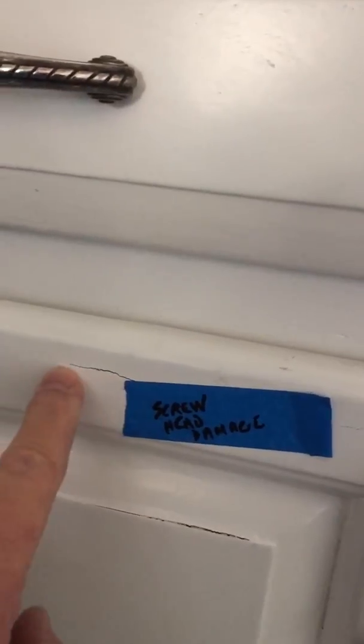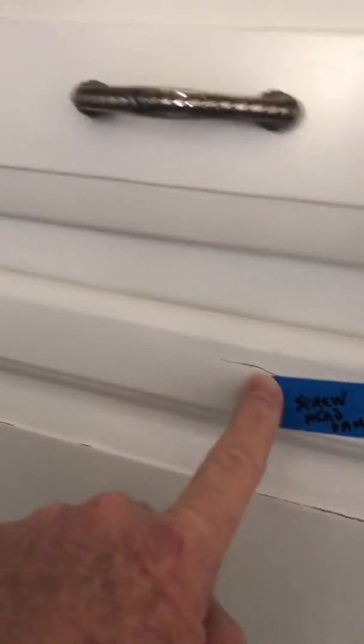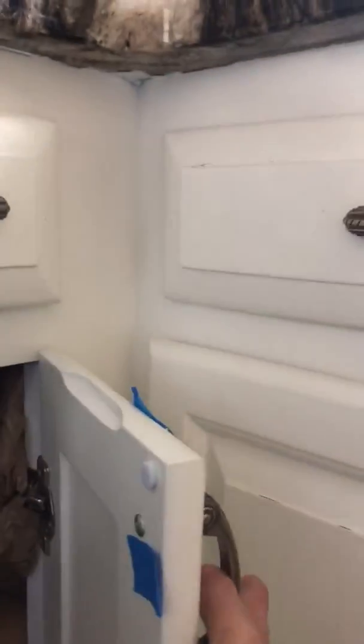Guess I missed that spot. Screw head damage inside. And something happened with their door right here. It has a crack in there or something. Screw head damage. Now the cabinets around by the sink. When they did the project initially, they didn't caulk most of the areas. They just caulked incidental areas. And just as an example, there's a screw in this hole, and they didn't caulk it before they painted it.